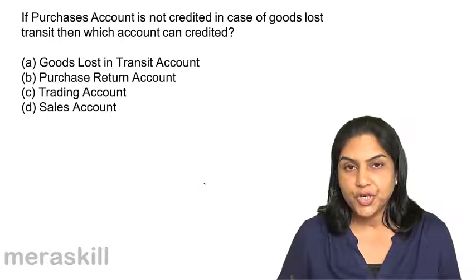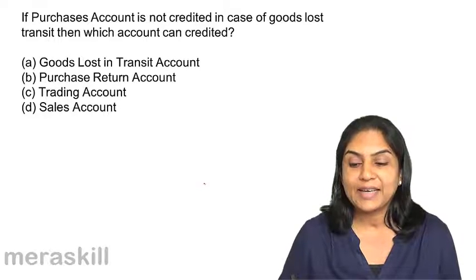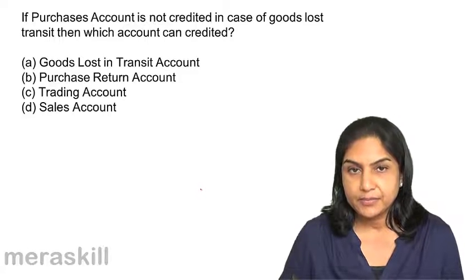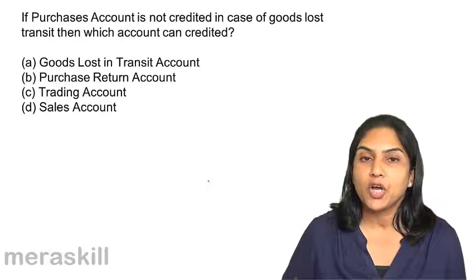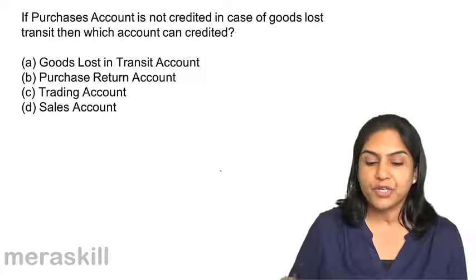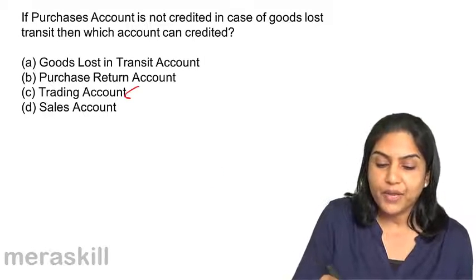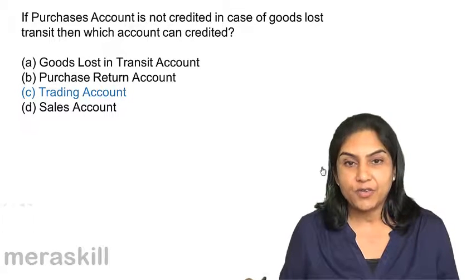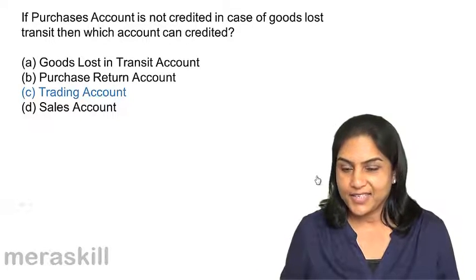If purchase account is not credited in case of goods lost in transit, assuming it's an abnormal loss, goods lost in transit account, debit to trading account or purchases account. So it should be trading account. Correct answer C, trading account. Next.